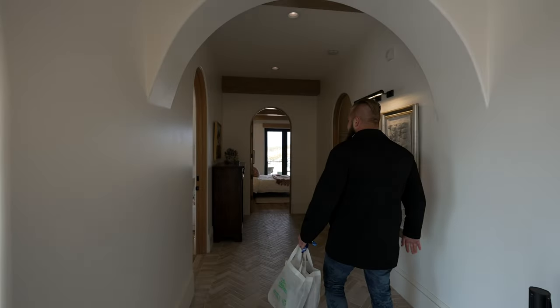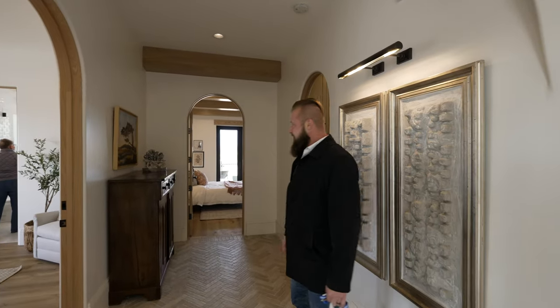So they direct the flow outside of the living room for now. Let's start in this bedroom.